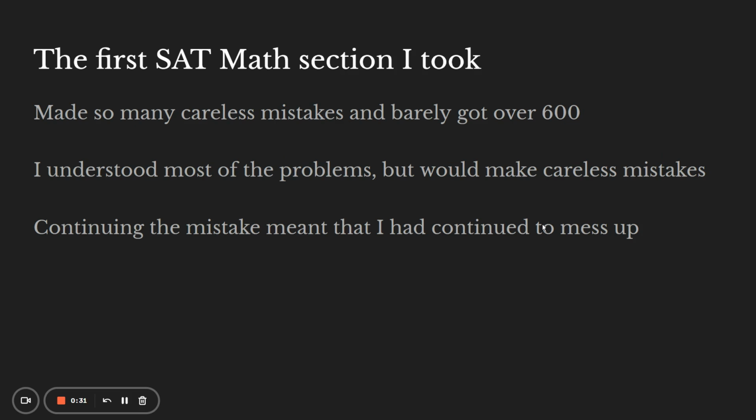Now, I made a bunch of careless mistakes, and while going over them, I realized that I did know the work, I did know the algebra, but I just made simple mistakes while doing the math that completely tanked my score. And I knew that the fact that I continued to make the mistake over and over again meant that I had continued to mess up in this one area and I needed to change something that didn't specifically have to do with the concept.